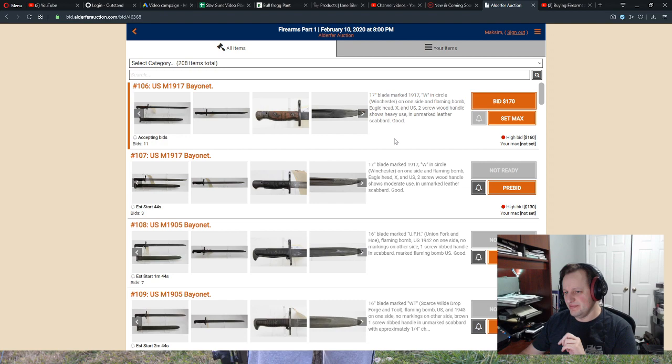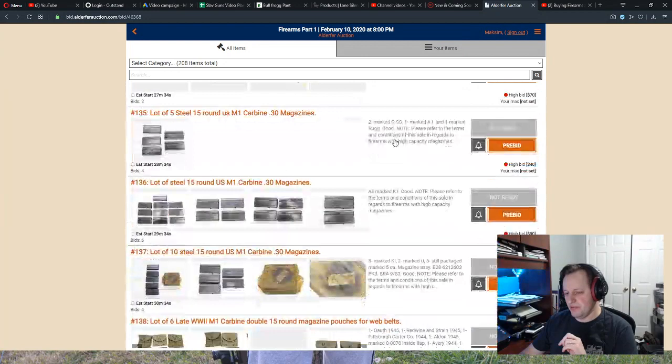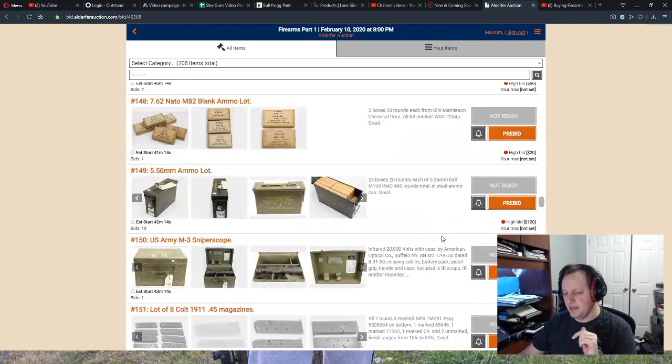All right, so we have the bayonet, 117. Wow, there's still a bunch of bayonets to go. Then we have some magazines. I was kind of interested in this scope. For a POSP scope, 6x42, $80 right now, it's not horrible. I think we're going for about 250, but like I said, this one wasn't in great condition. Let me scroll down to show you what I'm really interested in.